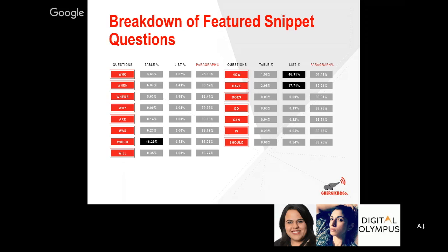But you got to think about it this way. Paragraphs are all over the place. That's the main thing you're going to run into. Lists are less pronounced, but tables are even rarer. So as you go down, when you see something like 50% on something like a list or a table, it's actually a huge percentage. And in the case of it, usually there's just not enough optimized content. Google would like to show more lists, but maybe they don't have enough lists to show.